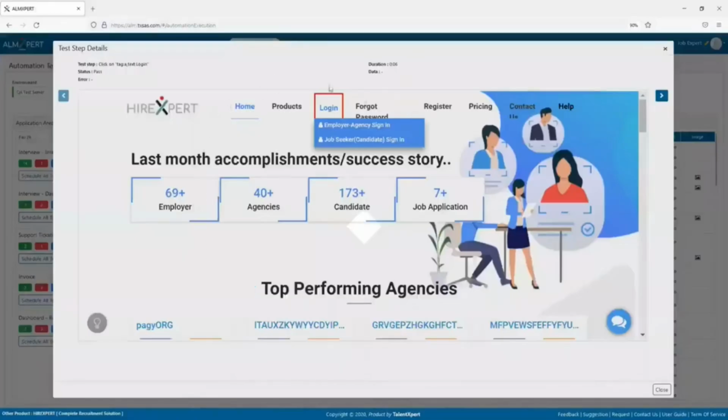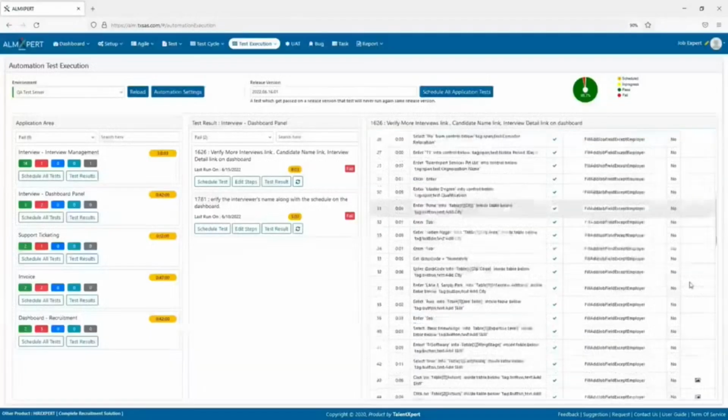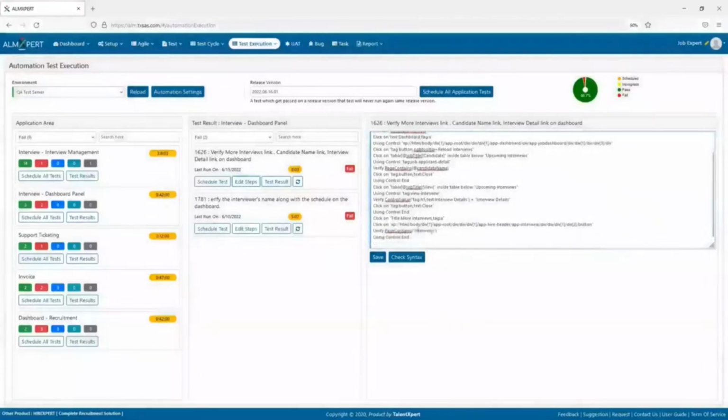Click on Image icon to open a new window, which give details about each test step with screenshot for better analysis. Once we know why a test is failing, then we can fix it by editing that test. Fix the failing test step and click on Check Syntax button to make sure that all syntax is correct. Finally, click on Save button to save updated tests.